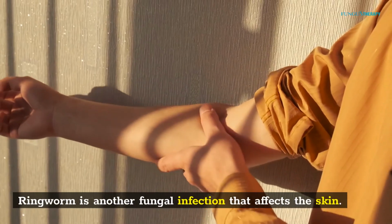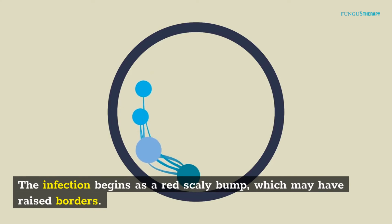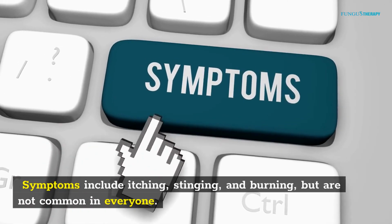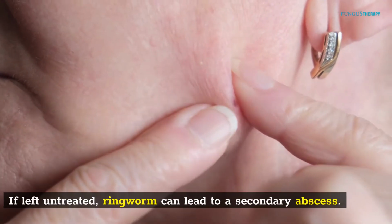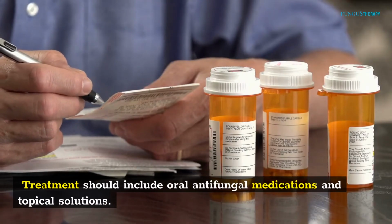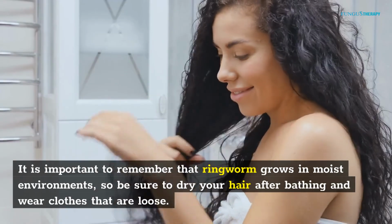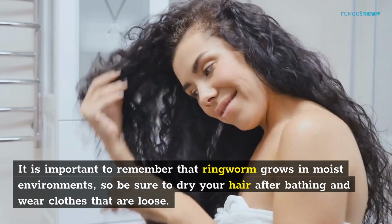Ringworm is another fungal infection that affects the skin. The infection begins as a red scaly bump, which may have raised borders. Symptoms include itching, stinging, and burning, but are not common in everyone. If left untreated, ringworm can lead to a secondary abscess. Treatment should include oral antifungal medications and topical solutions. It is important to remember that ringworm grows in moist environments, so be sure to dry your hair after bathing and wear clothes that are loose.